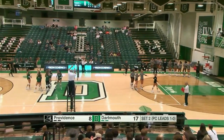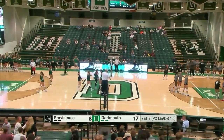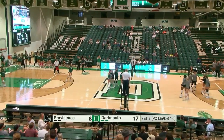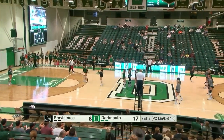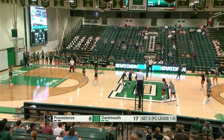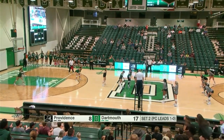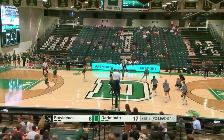Once again, Providence trying to go back to their bread and butter, but Emma Simon read that one and with one hand able to deflect it away. Yeah, Providence right now, again, just trying to find that offensive rhythm that they had in the first set, and Dartmouth has just done a really good job of taking it away.